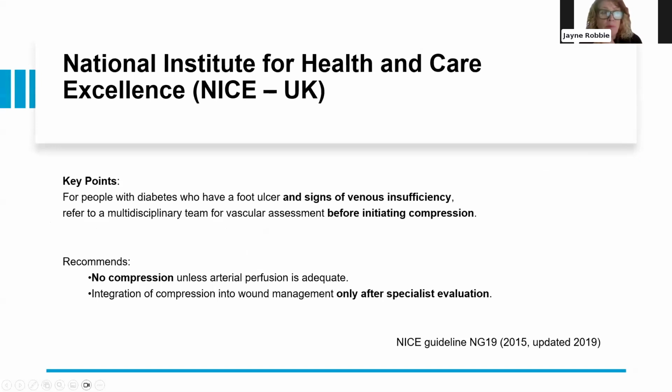And this is supported by NICE, and again NG19, which was updated in 2019, also says for people with diabetes and a foot ulcer and signs of venous insufficiency, you might consider referring to a multidisciplinary team for vascular assessment, so to see a specialist like Annie, who you heard earlier, before initiating compression. And that will mean that you have a full vascular workup, you have the ABI, and you have this decision around the use of compression in that limb.